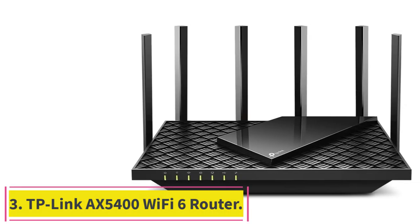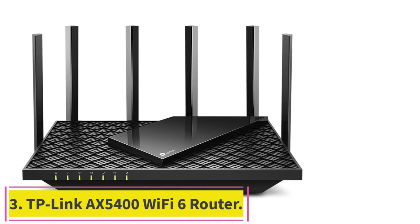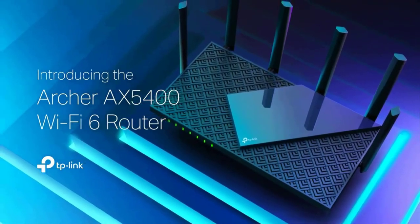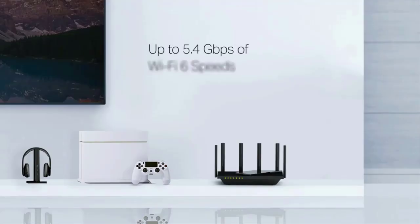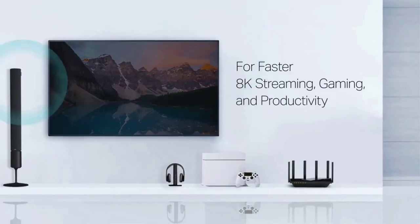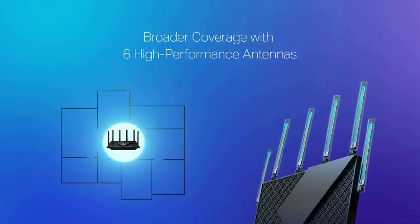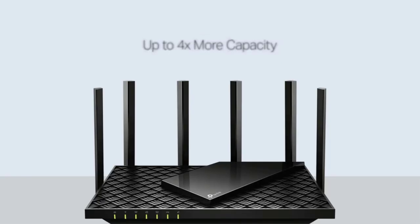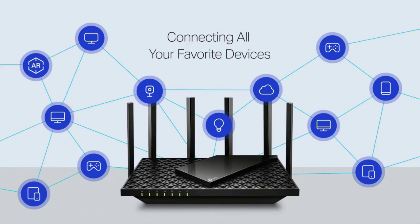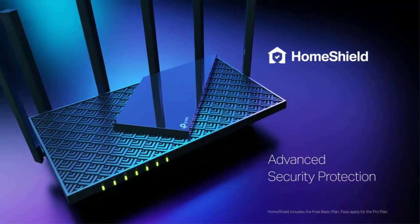Number 3. TP-Link AX5400 Wi-Fi 6 Router. Gigabit Wi-Fi for 8K streaming, up to 5400 Mbps Wi-Fi for faster browsing, streaming, gaming and downloading, all at the same time. Full-featured Wi-Fi 6 router equipped with 4T4R and HE160 technologies on the 5 GHz band to enable max 4.8 Gbps ultra-fast connections.